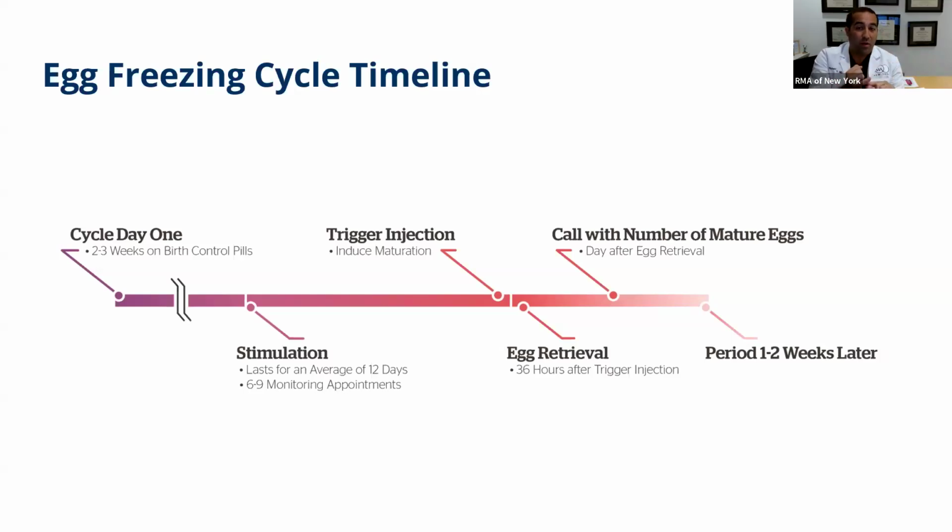We do blood work to check your hormone levels, and we do a vaginal ultrasound to check how the follicles are growing, how the eggs are growing. Because we want to make sure that we're giving you enough medication to get as many eggs to grow as we can. But on the flip side, we can't give you too much medication because that can put you at risk for something called ovarian hyperstimulation syndrome, basically a condition where hormone levels get so revved up that it can cause complications like fluid retention around the lungs and predispose to blood clots and things like that.